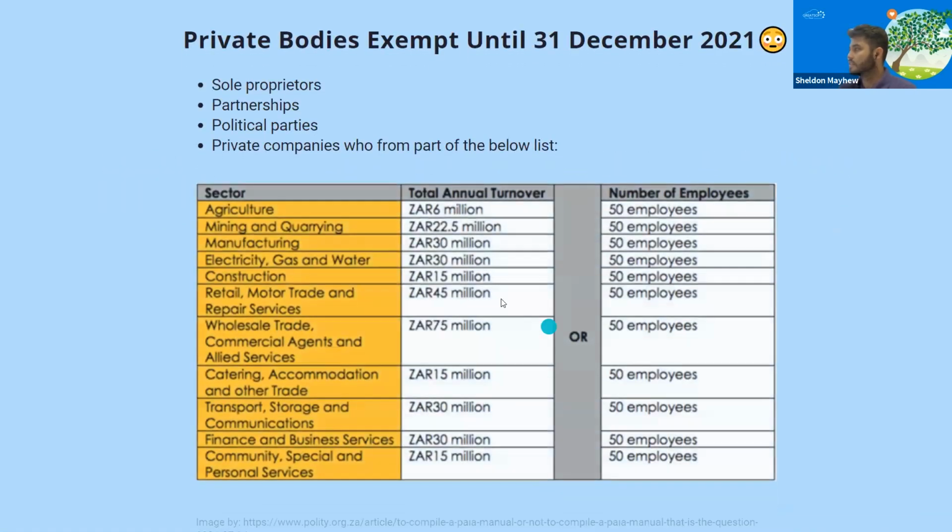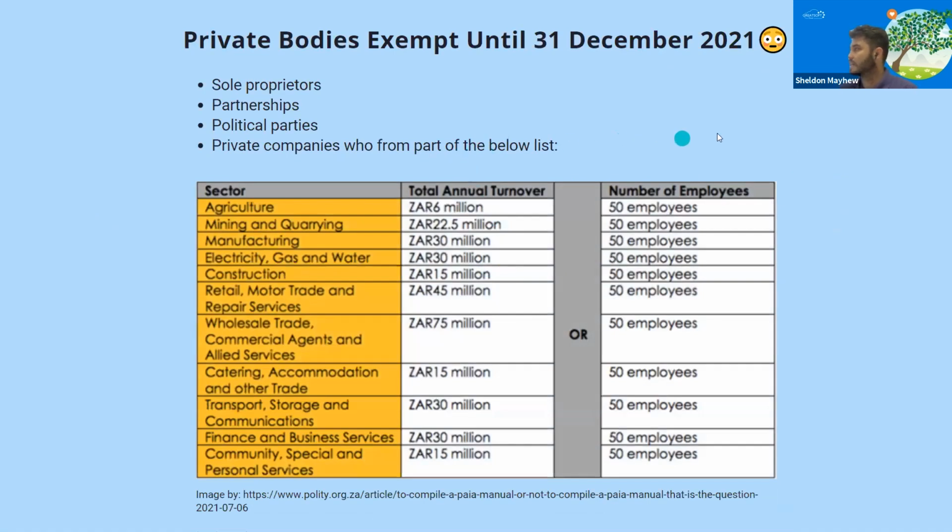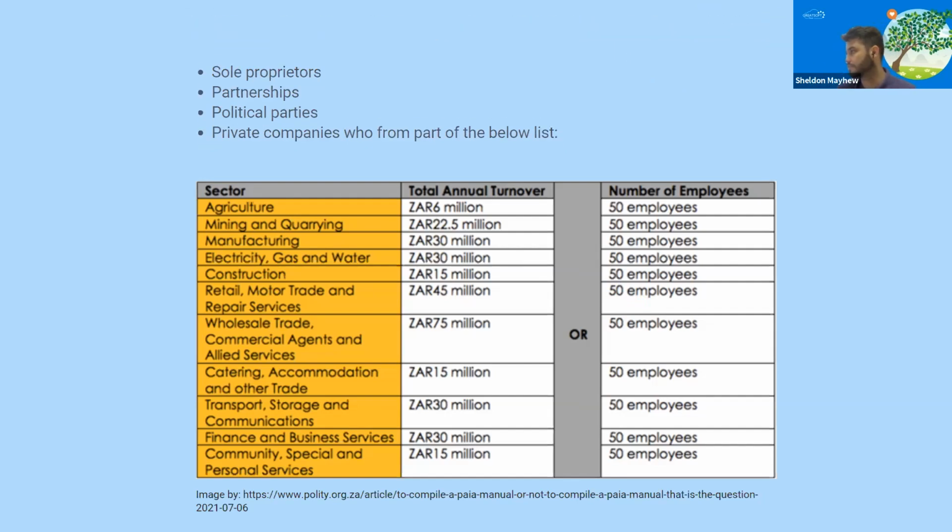Cool. So this is a list of the bodies exempt until the 31st of December 2021, and it's a majority of our SMEs, together with sole proprietors, partnerships, political parties, and any companies that fall below those annual turnover brackets or number of employee brackets. So come 31 December, those exemptions will no longer be in place, and then the PAIA Act will come fully into effect.